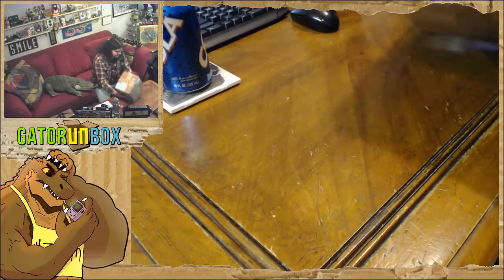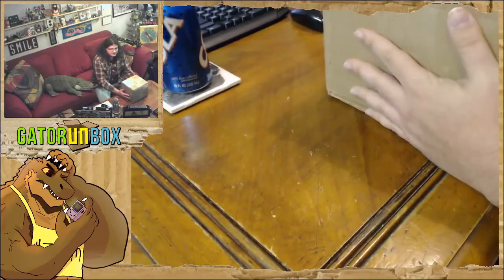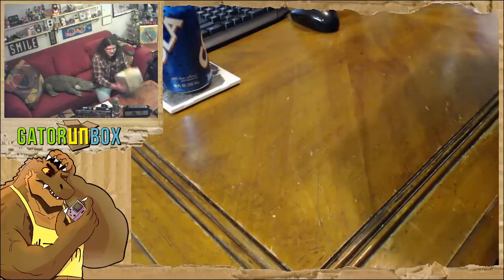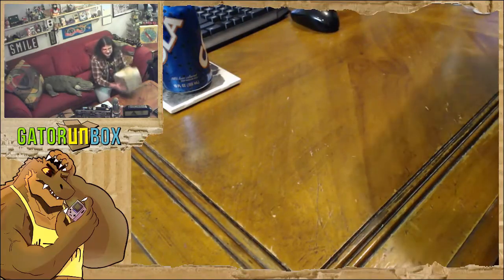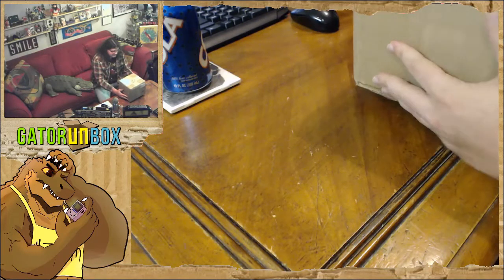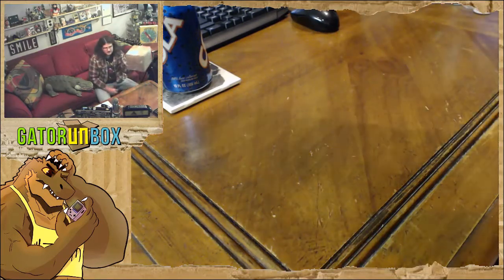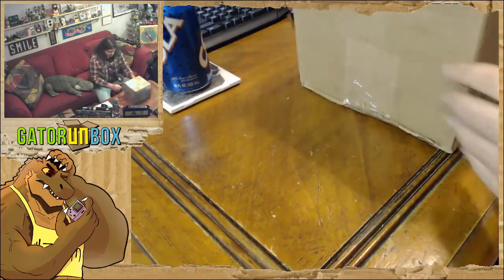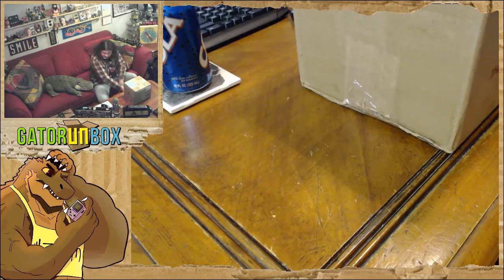Somebody bought something on eBay and then just put in Gatorbox's address as the mailing address, and it is incredibly light and makes no noise when you shake it. I don't know why something in a box this large is so tiny that I could lift it with not my dominant arm. But there's only one way to find out.